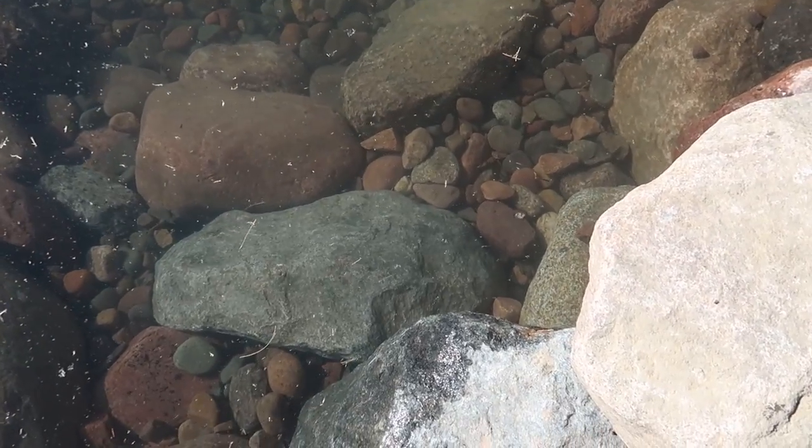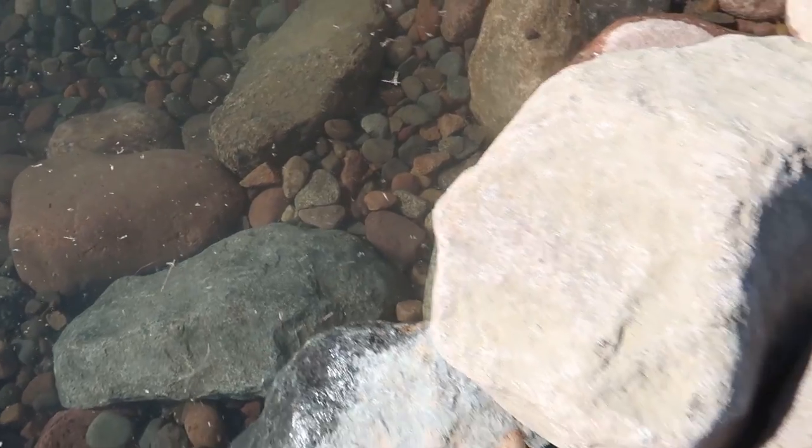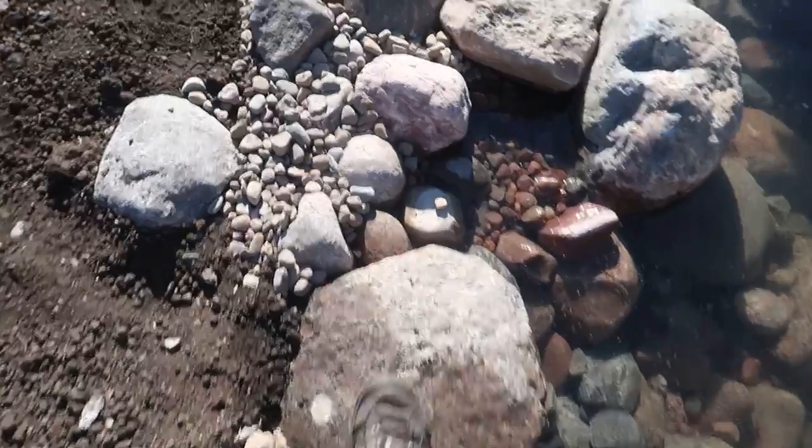Pump is on. You can actually see some of that debris getting pulled into the basket. I'm guessing... Yep, there goes the first leaf in there. Let's go check our edges, make sure things are going where they're supposed to be going.